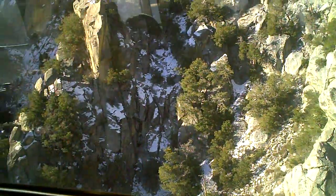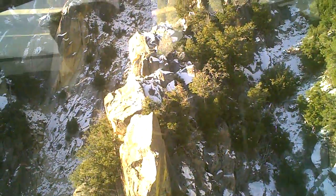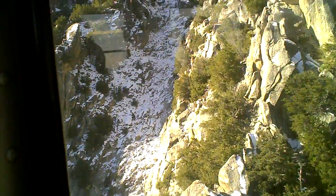The smallest of the five towers is tower number 4, 57 feet tall, located at an elevation of 7,576 feet above sea level. From there, the view is really spectacular.